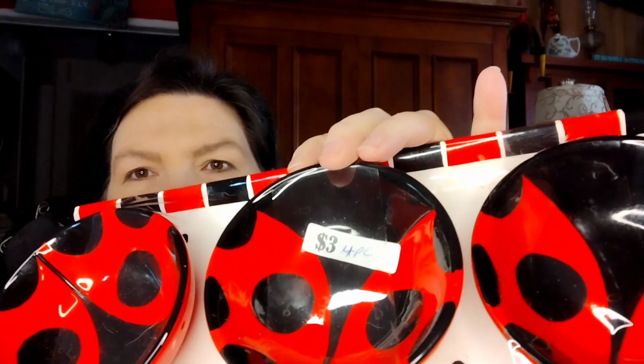Now this item we paid $3 for. It's taped on there, y'all. There are 4 pieces, and it's just a little tray with ladybugs on it. I thought, well, this will make a really cute trinket dish for my daughter. One of my daughters loves ladybugs.